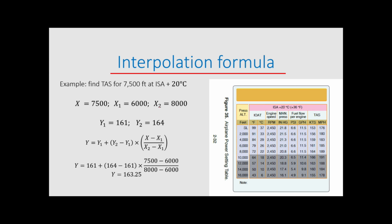What that looks like: if we know that we're at 7,500 feet, that's going to be somewhere between these two. X1, the low, would be 6,000. The high would be 8,000. And we need to find the true airspeed. The low is 161, and the high is 164. So we plug those into the formula.